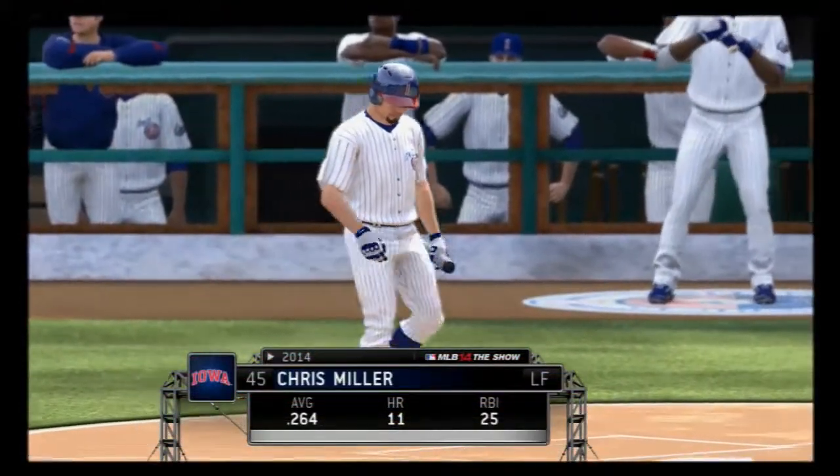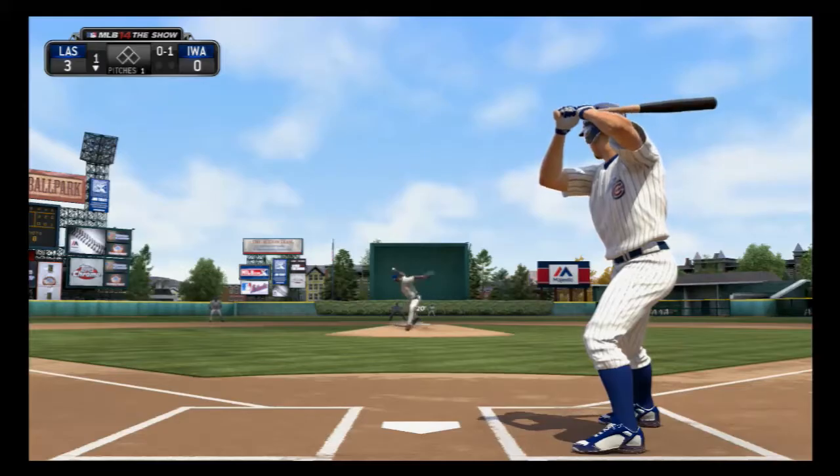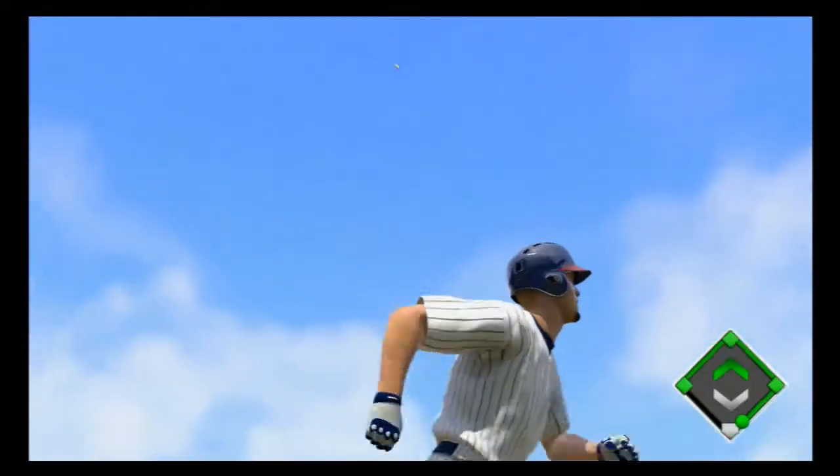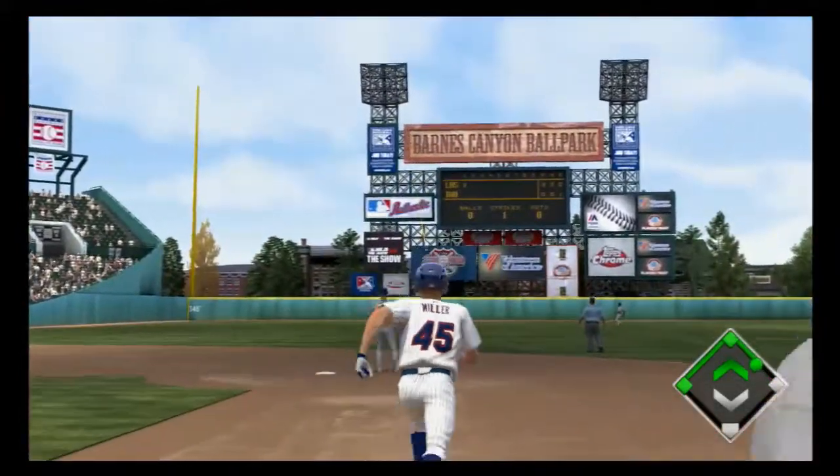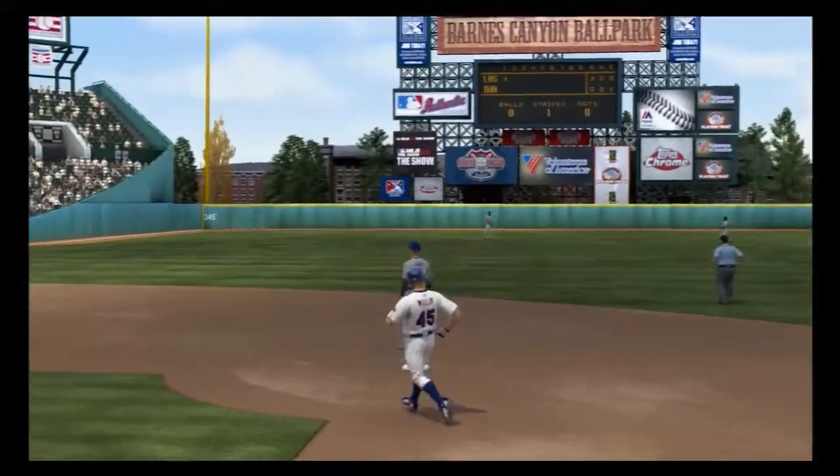Chris Miller will step in. And a fastball swung on and hit in the air to left. Castilla is under this one, and he puts it away for the first out.